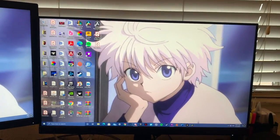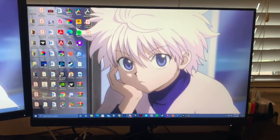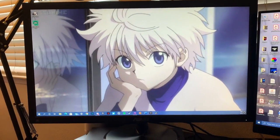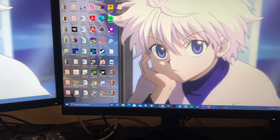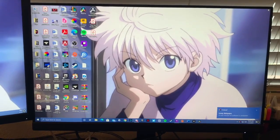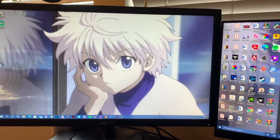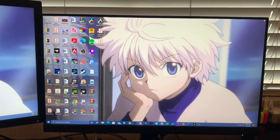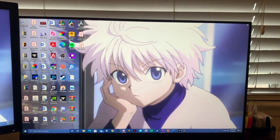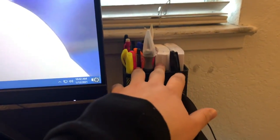For my main monitor, I have an MSI 144 hertz monitor. And right now, it's the same picture of Killua, but one of these is supposed to be different. One of these is supposed to display this Killua. But yeah, in the future, I do want to do a Killua theme. Stay tuned for that. I don't know how long it's going to take me, but it's probably going to take me a little longer than I expected, just because I have other stuff that I need to use my money for. Next to it, I have my phone charger. It's a wireless charger. I have a pencil box full of random stuff.